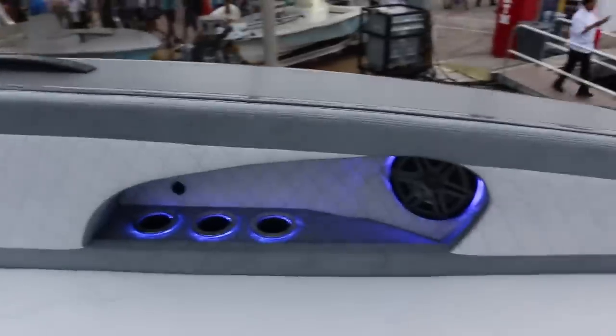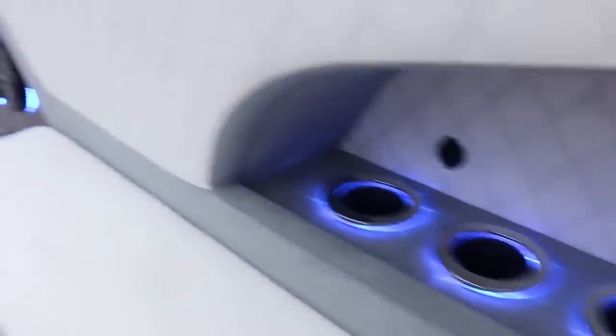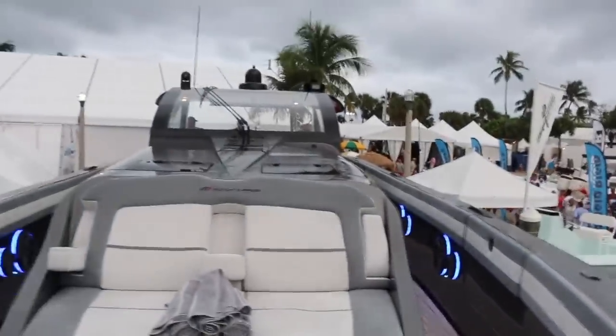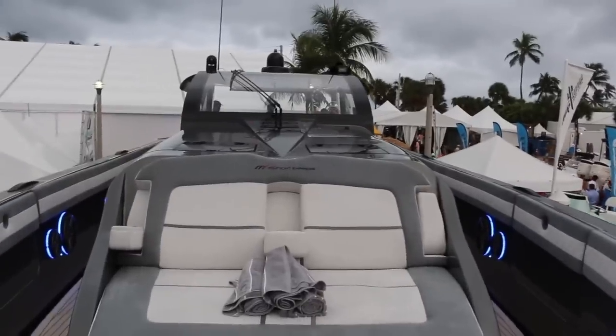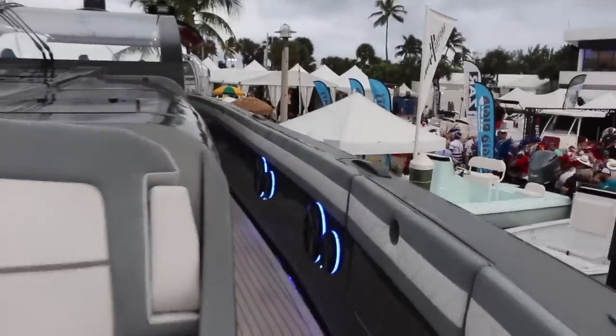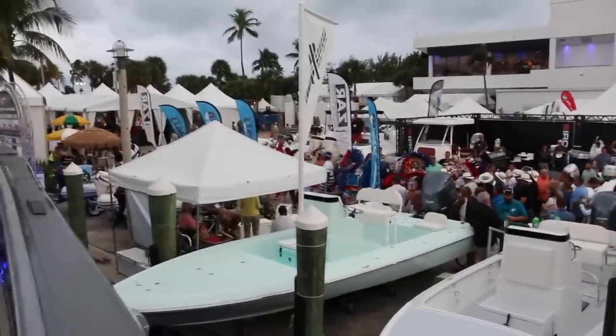This is a table, guys. This will come up and you have seating for everyone here to eat. Look at all these little grooves so you can put your beer, your drinks, your cocktails. All right. I'm impressed. We haven't even hit the cabin yet, guys. Let's hit the cabin. Look at the boat show. The boat show's on fire. It's lit.